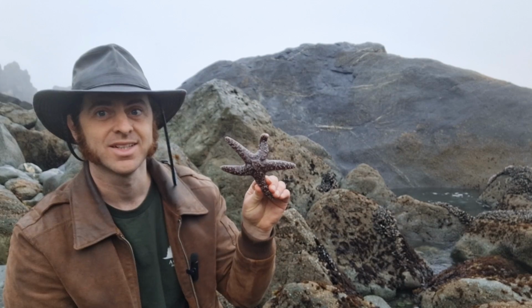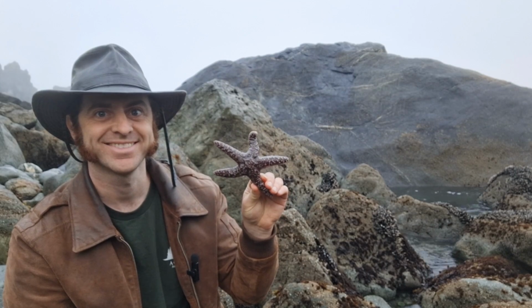Welcome back. I am doing some tide pooling, and I wanted to share with you some information on a really awesome creature that I found. Let's talk sea stars.